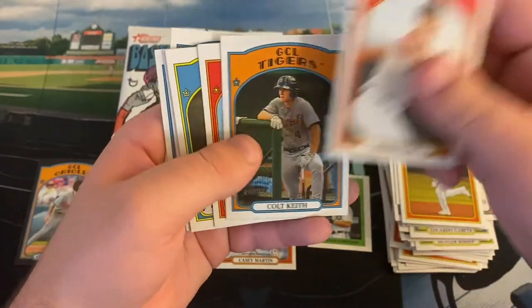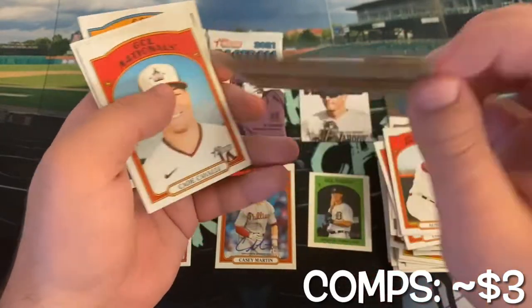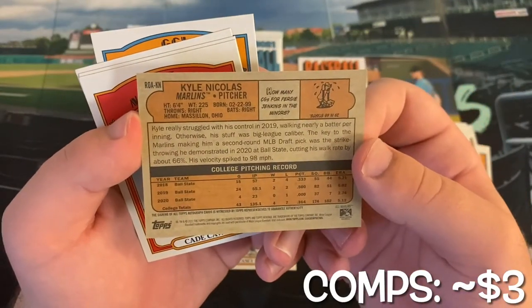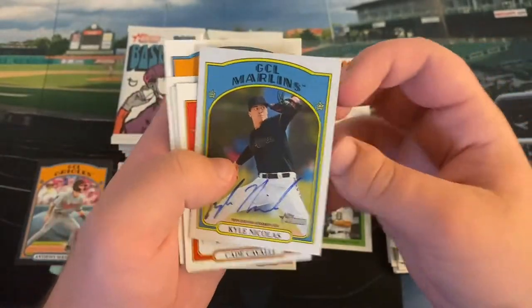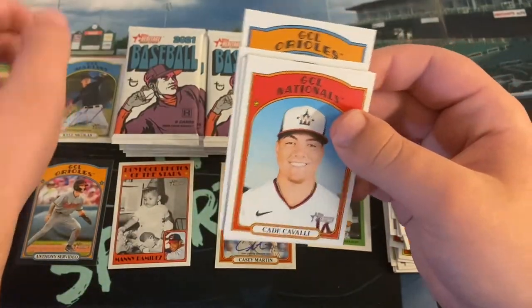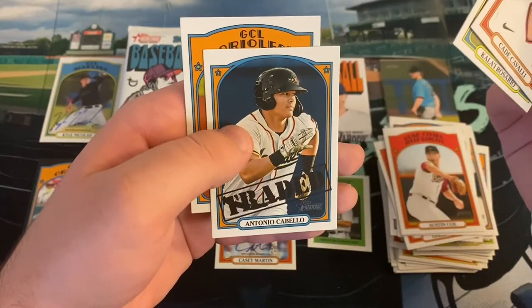Looks like we have our autograph here. Colt Keith, O'Neill Cruz, it is Kyle Nicholas of the GCL Marlins. So Kyle Nicholas there, probably not a massive name. Went to Ball State University, so a 2020 draftee. Two autographs down. Keep going with Cade Cavalli, Kalai Rosario, Antonio Cabello.